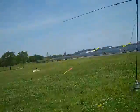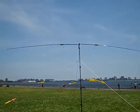We're 15 minutes away from the end of Field Day. We had a very good set of contacts. We filled maybe 3 or 4 pages in 20 meters and in 40 meters. The buddy pole worked extremely well. We're very, very happy with it.